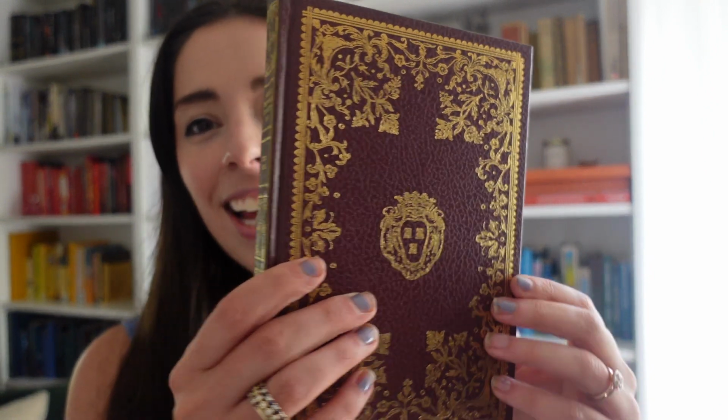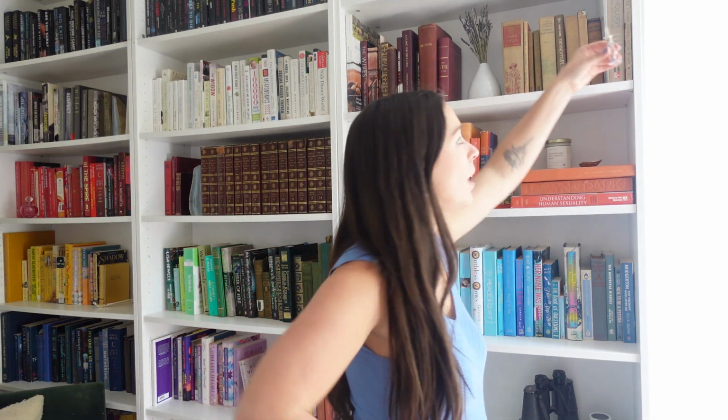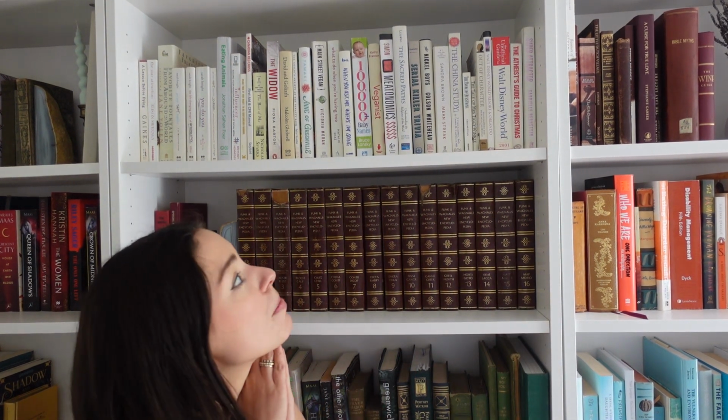Like, look at this. This one is Around the World in 80 Days by Jules Verne. And then we have a bunch more old books and this little perfume bottle that belonged to my mom. Belongs not because she's passed away, but because she's decided to give it to me. The white section here is almost entirely non-fiction books.